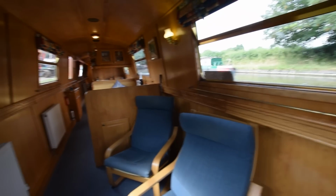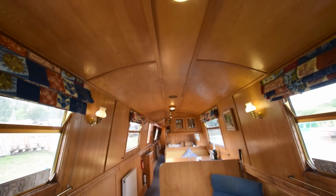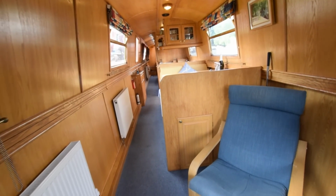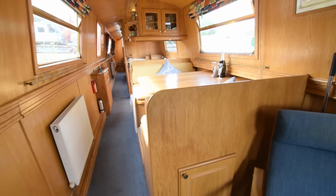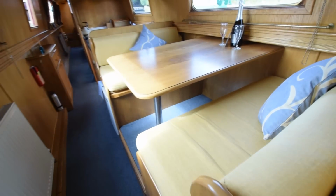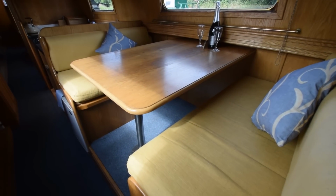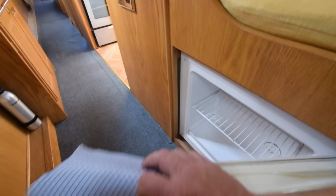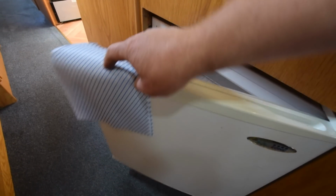I really love Liverpool boats, I have to say. Nicely finished, nicely fitted out. The head height is really generous actually, 6'7". All the lights are LED apart from 2 in the bedroom which are halogen. Under the dinette area here there's a good sized cupboard. And this turns into a spare double berth of course, and it's got storage under the bench seats. This is handy, it's a freezer. 12 volt freezer.